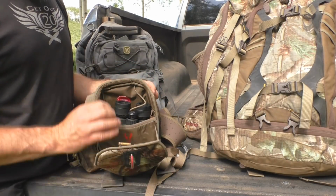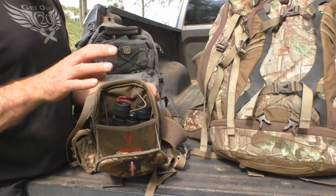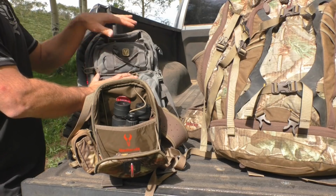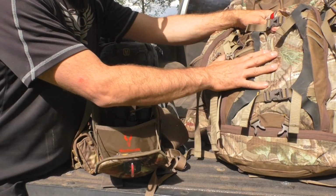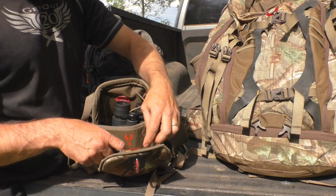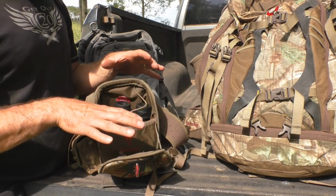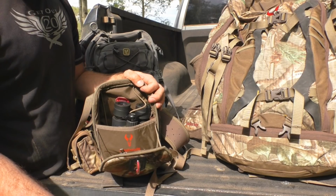I also have fire starting capabilities in this, but that is because on a backpacking trip, I'm not taking this, I'm taking either the Badlands Sacrifice or one of the Kelties that I have. But what this does is when I'm out hunting, this sets me up to be self-sufficient because I've always got my binos with me, so I have a way to make fire as well.